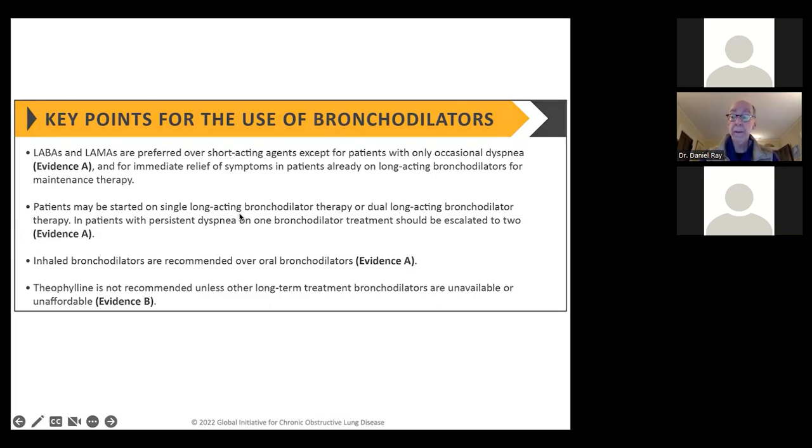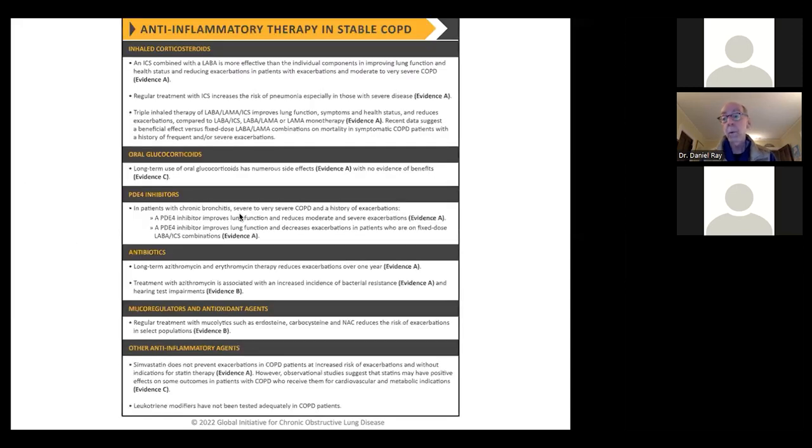So the main thing to understand is that long-acting beta agonists and long-acting muscarinic antagonists are the principal inhalers we're using to treat COPD. As the patient becomes more symptomatic, we step that up to combination LABA-LAMA, and then, as we said, we'll investigate now what the role of inhaled corticosteroids is.